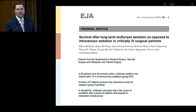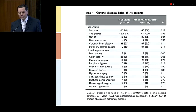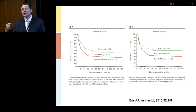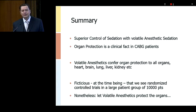And one study group led by Meiser actually looked exactly into that, looking into the patients on a mixed surgical ICU, retrospectively analyzing the regimen if they were either on volatile anesthetics or on propofol or midazolam as a comparator. The patients were not significantly different, but outcome, survival, was significantly different, indicating again, yes, even in the ICU, in the setting where you just look in the ICU, post-conditioning, so to say, isoflurane or sevoflurane versus propofol, you see a better survival rate.